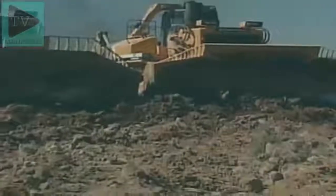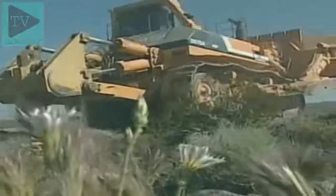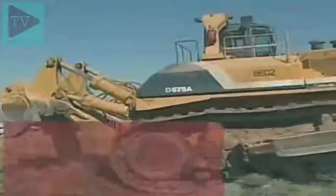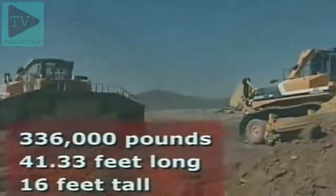One of the most challenging things we're running into is the type of soil. As you can see behind us, it is very rocky and very difficult to dig. That's why two Komatsu D575A-2s, known as Super Rippers, were brought to the site. They're the largest and most productive ripping and dozing machines in the world. These machines have an operating weight of around 336,000 pounds, are over 40 feet long and 16 feet tall.